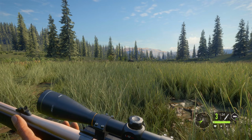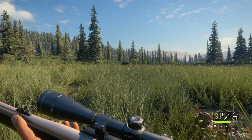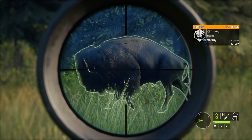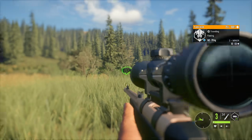Let's see if he makes a beeline straight for me. I'm just going to hold my ground. Make myself big. I don't think that works with bison, by the way. I think that's only applied for bears. Look at it. I think they look so cool, these things, though.